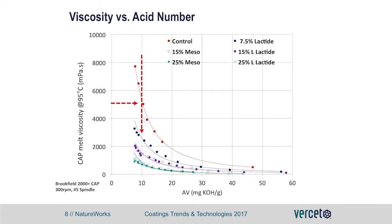When you look at these curves here, you see the L and meso compared. There's not a big difference in the effect on the resin viscosity. Whether you use an L or a meso, they behave relatively the same. But you do have 7.5%, 15%, 25% incorporation of lactide showing a drop in viscosity.